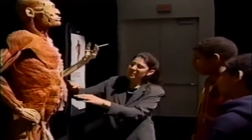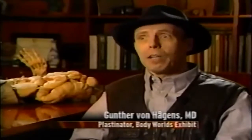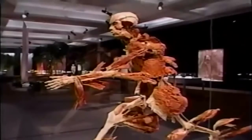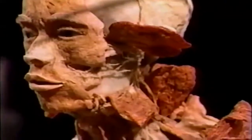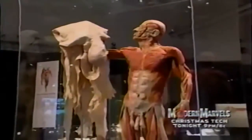To all of the intestines, but he's sort of... I'm a kind of showman. Every good teacher is a kind of showman. I have to present something in a very interesting, very lifelike way. What I actually do is I try to open the hearts of the people to themselves, to their own body.